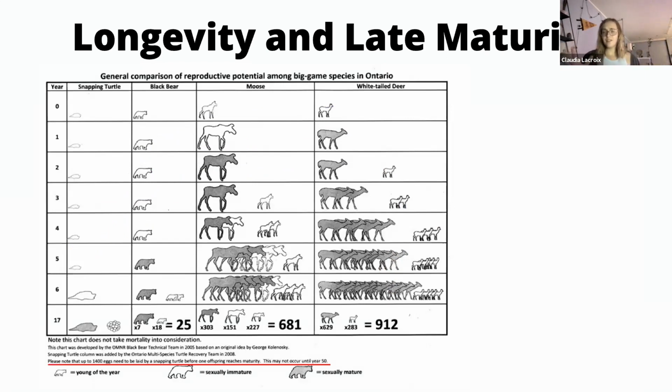And so in addition to living a long life, this life history trait comes with the fact that it takes quite a long time for turtles to mature. A female snapping turtle may take 17 years before she lays her first clutch, where other species in the park, such as black bears, moose, and white-tailed deer, may take 6, 3, or 2 years to produce their first offspring. So to put that in perspective, by the time a turtle produces one clutch of eggs, black bears would have replaced themselves 7 times, moose 303 times, and deer 629 times. This is assuming mortality doesn't occur.